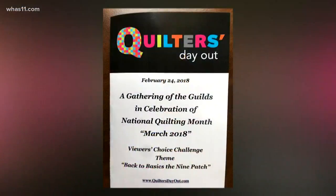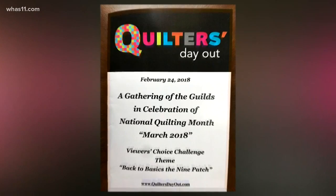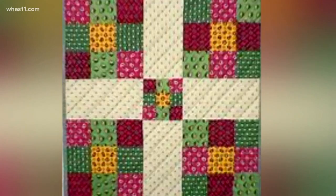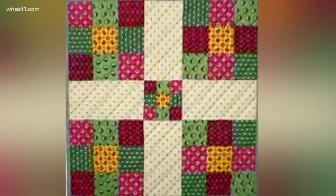Well, for those who don't know, Quilters Day Out started in 1990 as a gathering of the guilds. There are quilting guilds all around the Louisville area, and it just started like a sit and sew, where they would bring their sewing and have a sack lunch. Now it has evolved into a full day event. We have vendors, guilds, door prize baskets, lectures. It's just a lot to do. Oh yes, there's a lot to do, so you won't be bored.